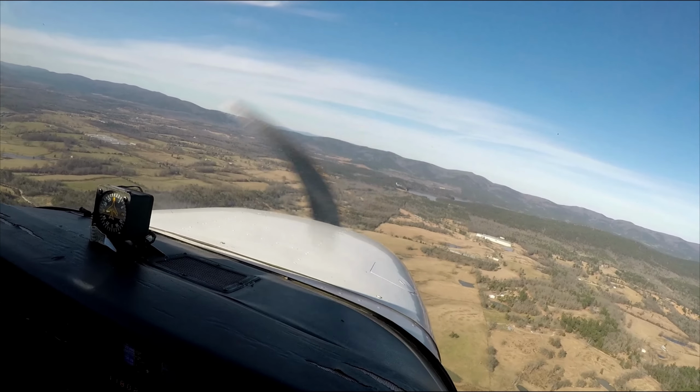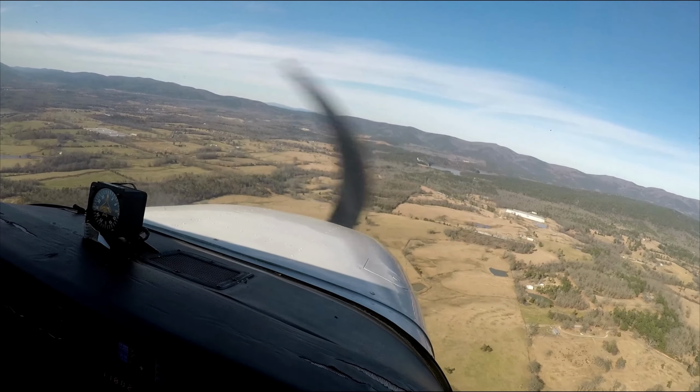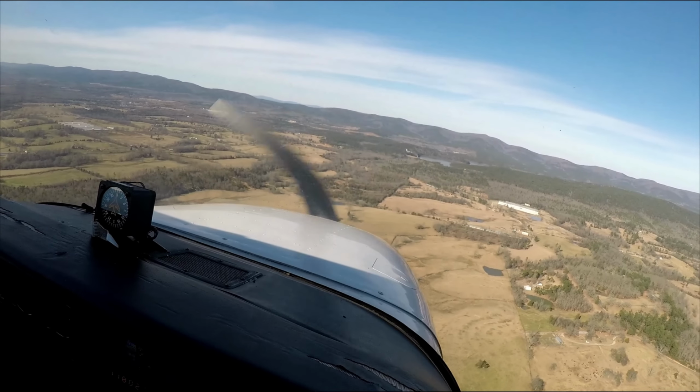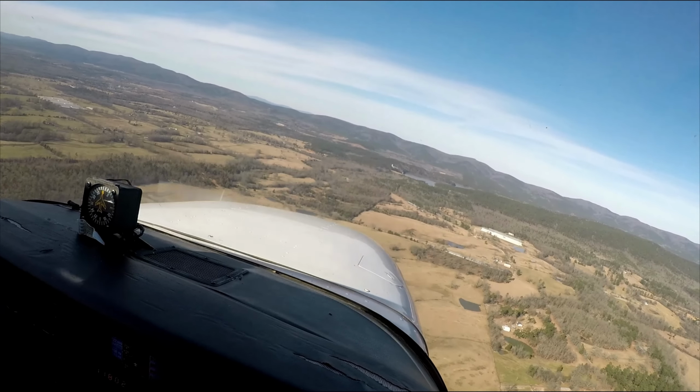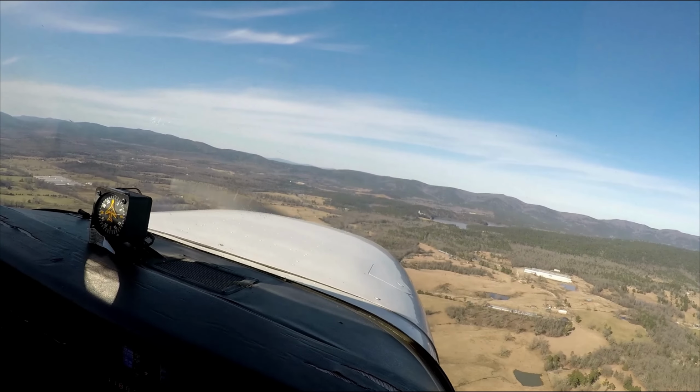That sure puts it back in your mind just how much temperature is a factor. On cold days, the other day when we were out, it was hard to get it. It just kept on wanting to climb. Uh-huh. Oh, yeah.